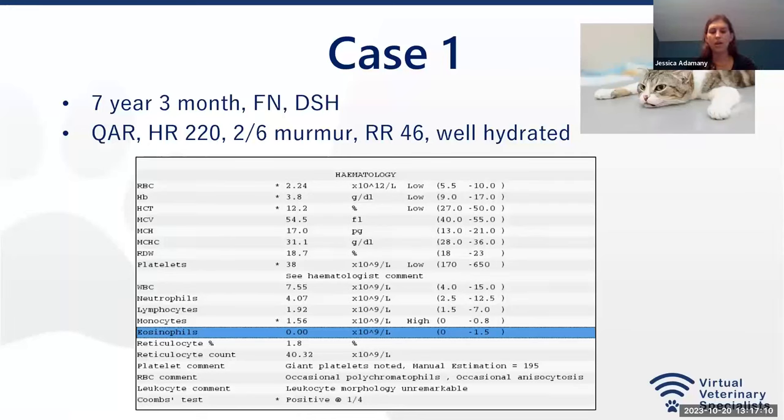And so looking at the fact that the patient's not regenerating, the hematocrit is very low, and the patient is otherwise well hydrated and has an extremely fast heart rate, is tachypneic, and is extremely lethargic or quiet, this patient would require a blood transfusion.